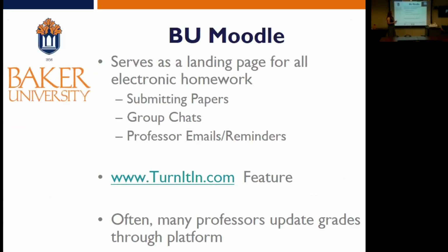You should check your Moodle daily. It's important for submitting your papers and also contacting your professors, other members in your class, and also it has the Turnitin feature as well, so when you turn in a paper, it'll run it through Turnitin.com and check for things such as plagiarism. And then also many professors update grades through Moodle more frequently than they do the Baker portal. So this is also another good resource for you to check your grades and keep up with your academics.